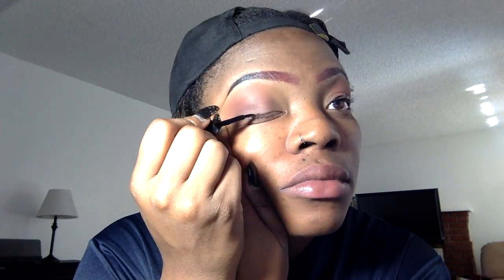So now we're just going to go in with our eyeliner, and this is the basic black liquid eyeliner by Beauty Treats. I always use this one or the nano liner to do the inside of my wings, and then I like to finish up that wing extension with the e.l.f. liquid black eyeliner.